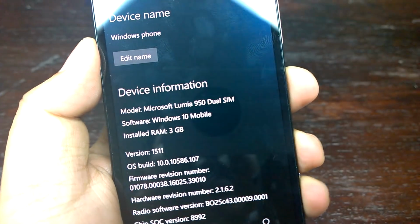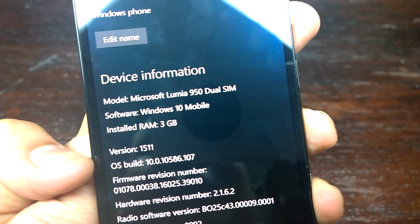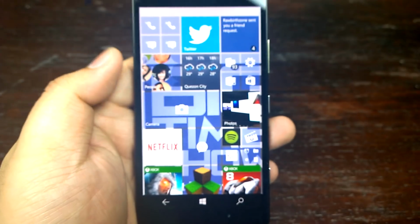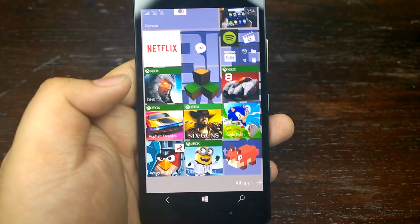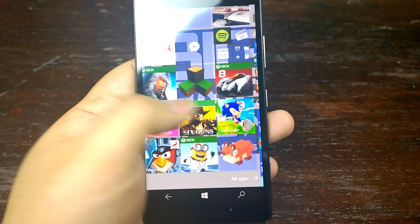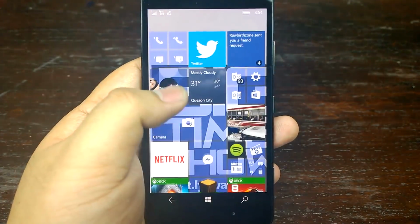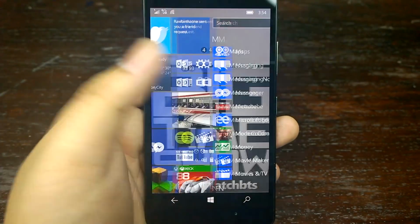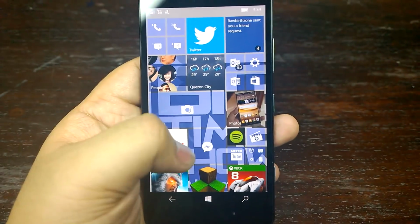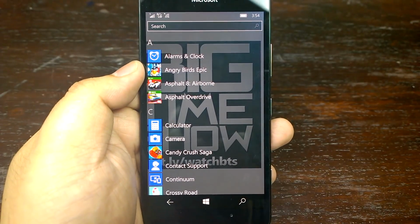Alright, so I suppose we have to stress what version of software we're running here. The OS build is 10.0.1005.86.107, and it has been through several updates so far. Some of the bugs we noticed earlier are no longer present, so that's a good thing. Still, there's not-so-smooth swiping around on the main start screen here. As you can see, I'm swiping, and sometimes it takes half a second before it actually registers to swipe up or down. That's not something we notice from our other Windows phones.